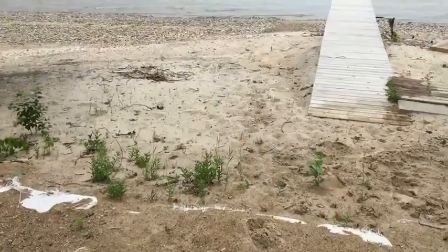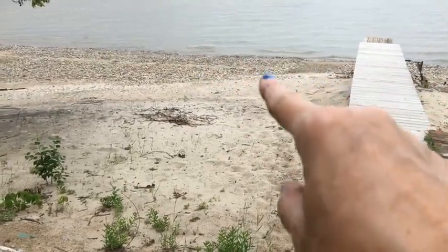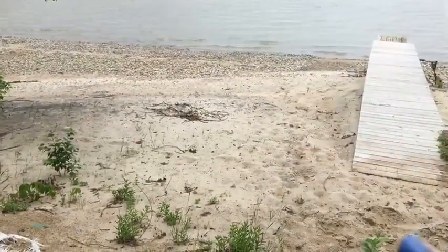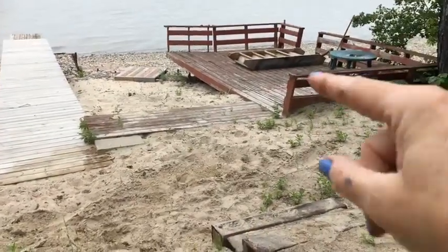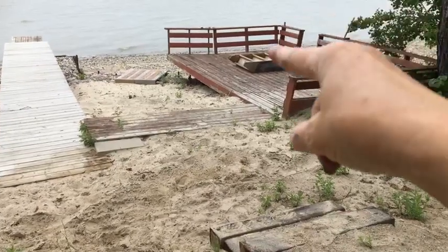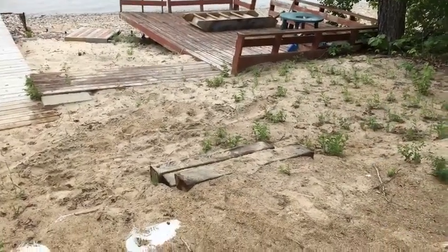I have yet to tidy it. And the water is actually far out. Usually the water is right about here. And then this is all our beautiful white sand beach. There's one of our docks. And there's our deck. We still have to take the stairs off and put them down on that side there. And I usually rake up all of this greenery.